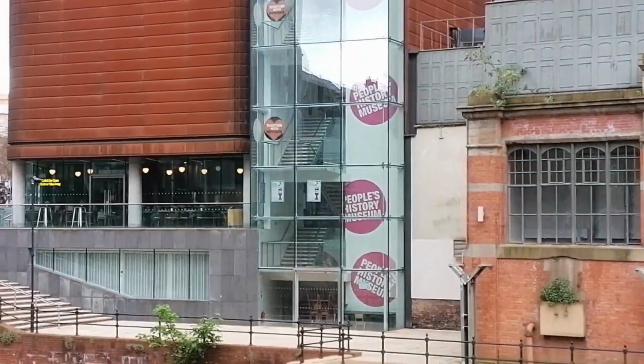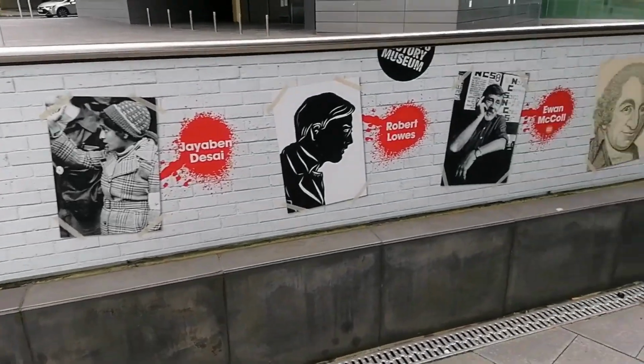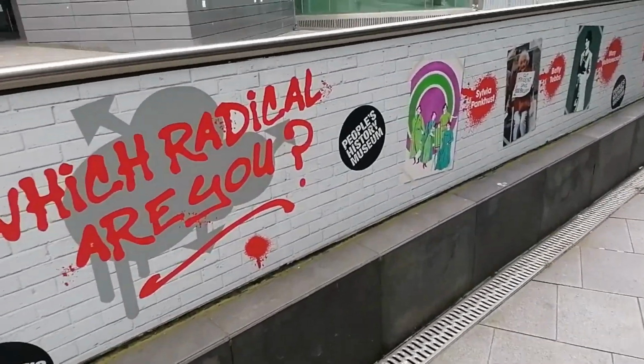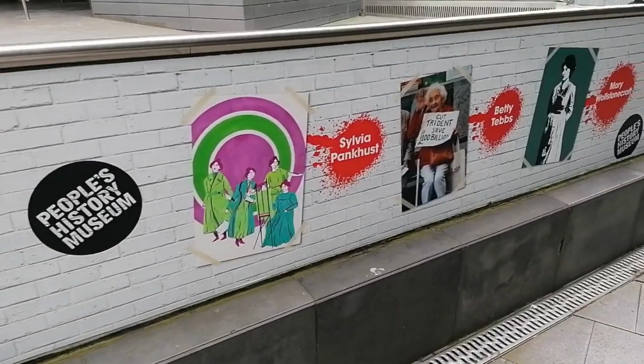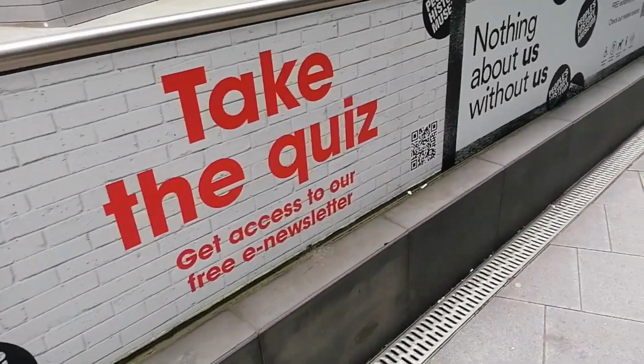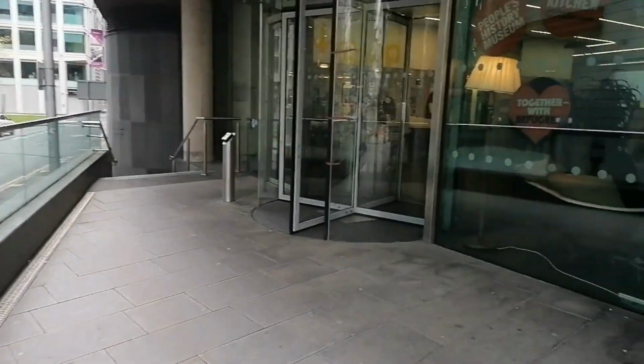The focus of the museum and the exhibit is very much on people's protest movement specifically and fighting for change, and before you even enter the museum you already get a taste of that. And by the way, apparently according to the quiz, I'm Sylvia Pankhurst.